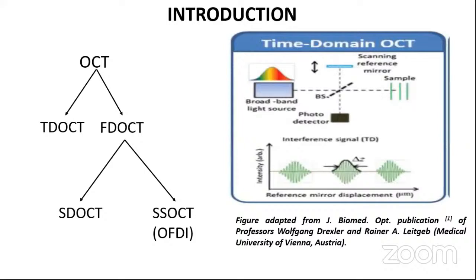From the concept of OCT, we realized that it has been developed to a stage where it can be used for imaging biological tissues. For OCT, which helps us determine images of biological tissues, we have the time domain. My learned colleague, Professor Jiri Polovika, was able to use that particular setup, this time replacing the broadband light source with microwaves. And clearly he was able to propose that we can use microwaves to perform imaging of biological tissues.